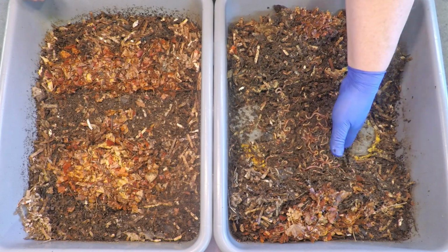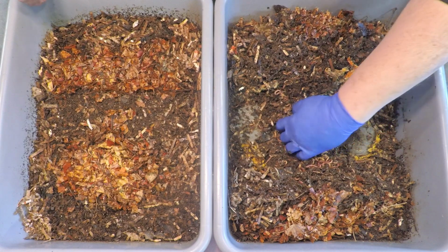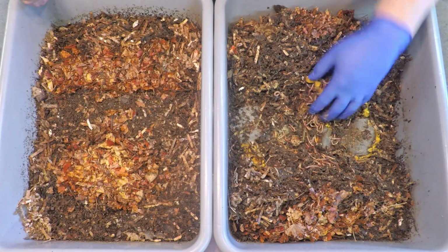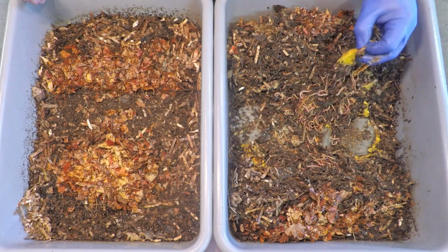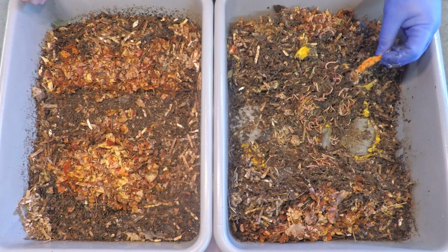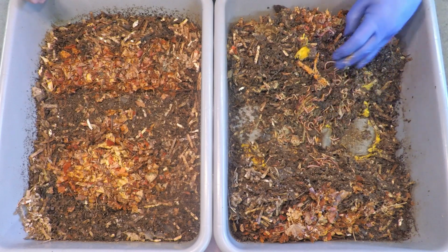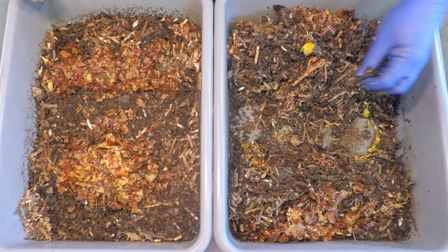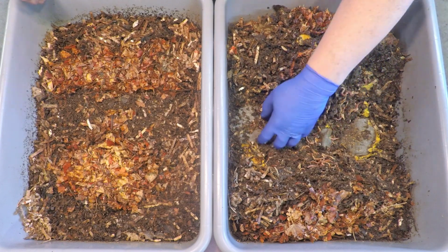If we examine this assembly of wormies right on top of the fabric, well, it does seem like, no, this yellow, I thought it was lemon. This does look like food, though. This looks like a piece of carrot. I do remember now, carrot was part of the feeding.